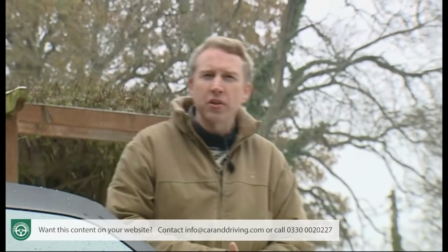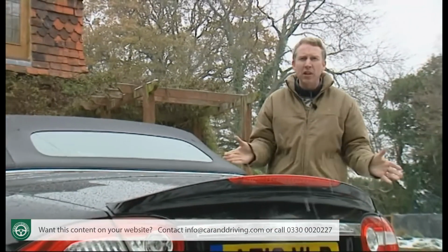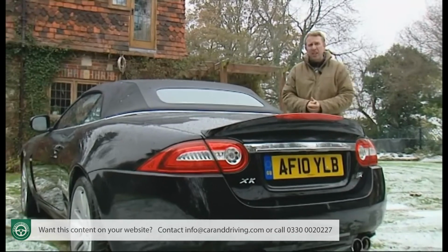No other car of this kind can match this Jaguar's blend of speed, refinement and driver involvement. To call it an E-Type for the 21st century is as big a compliment as I can give. This XKR is nothing less.